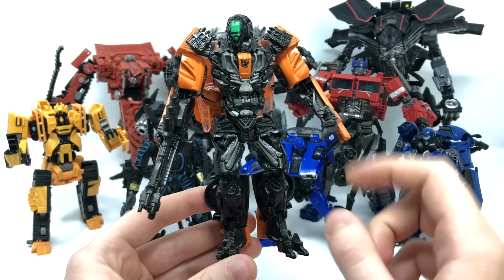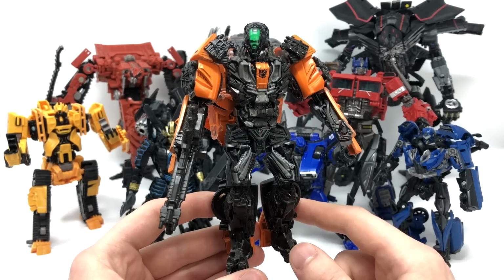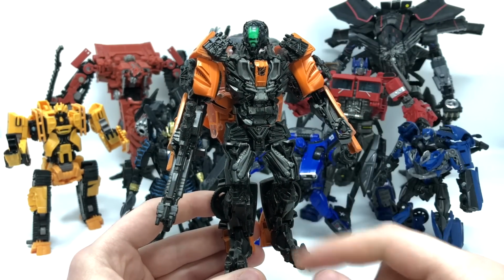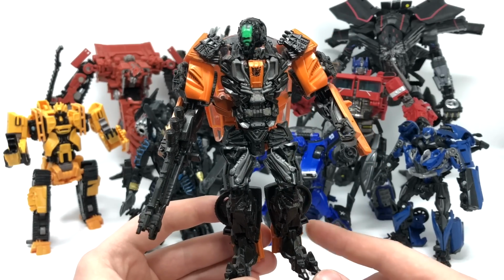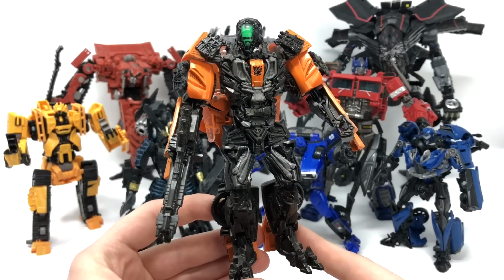Now of course the original mold of this figure was the Age of Extinction Deluxe Class Lockdown, which was great in its own right, but this version I think has something about it that really draws collectors in. Personally, I think it's the amazing head sculpt and the fact that this comes with Lockdown's blaster, and it also has a really nice redeco for the vehicle mode. It is an orange Lamborghini, which was accurate to the Age of Extinction movie.